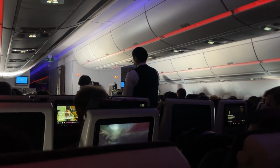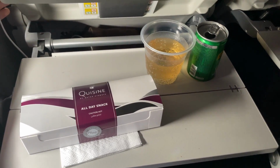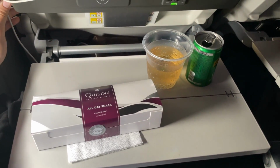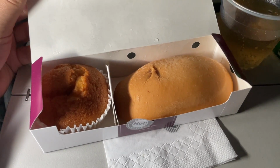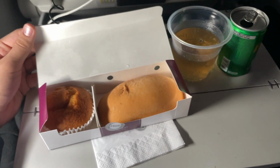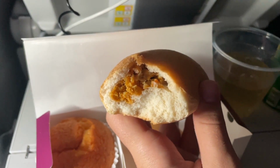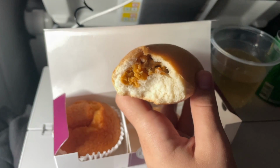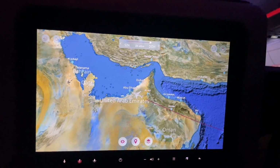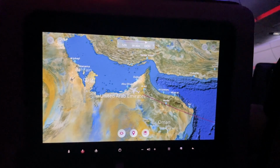About 2 hours prior to landing, the crew came around with a second, smaller meal service, with a hot, all-day snack consisting of a choice between a chicken or vegetable calzone, which was served alongside a banana muffin, and a drink of your choice. A second hot meal service is probably expected during a 7.5-hour daytime flight, but it's still great to have here, and I did find the snack to be perfectly tasty, if nothing extraordinary. All of this is to say I was perfectly full during this flight. And pretty soon, we're on our descent into Doha.